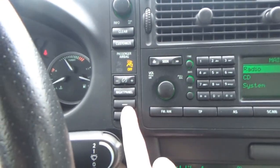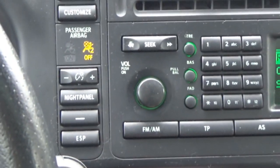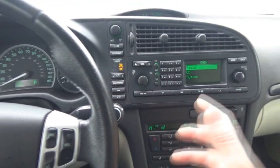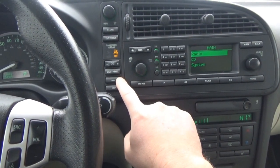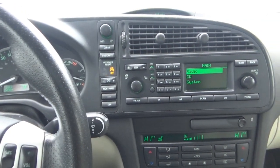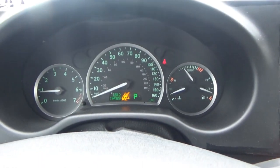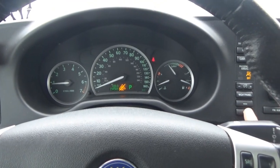I was always confused by what the button with the dash means, because when you hit this button, it doesn't do anything. Well, I found out it's an auxiliary button. So if you have anything outside the car or inside the car that you want to wire in, it's an auxiliary button to already have a switch hooked up. So you just have to tie into that circuit, and that would be the power for whatever accessory you have installed on the car. So I thought that was pretty neat. And then ESP, of course, is stability track control override. So when that's on, it cancels that system out.